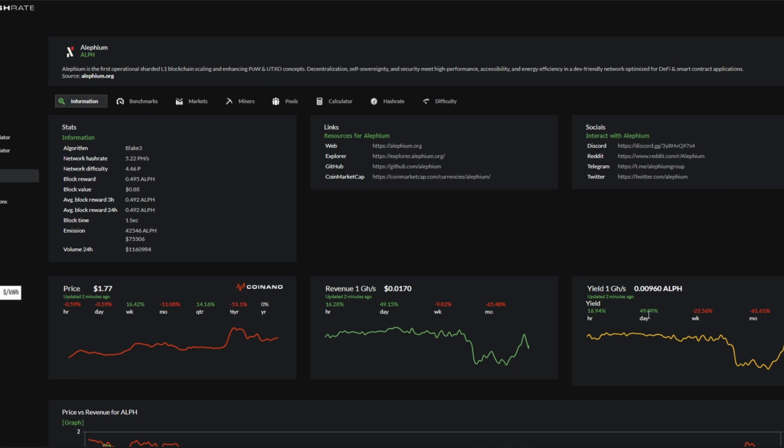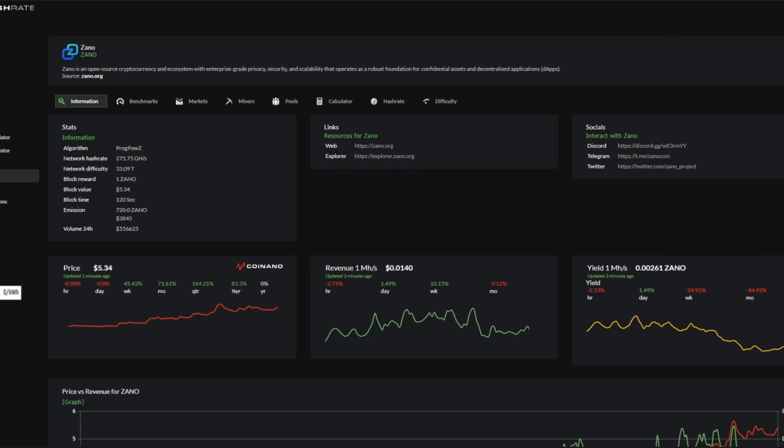You have 50%, so you're going to be mining 1.5 times the amount of coins as you were a day previous, which will obviously appreciate in price, and then you can sell it for more instead of just chasing profitability. And then lastly, Xano, I just threw it in there because of the reasons before, but you can see within the day 1.49%. And when we look at the price of Xano, it has actually gone up within the week 45, within the month 71, and within the quarter 164%.